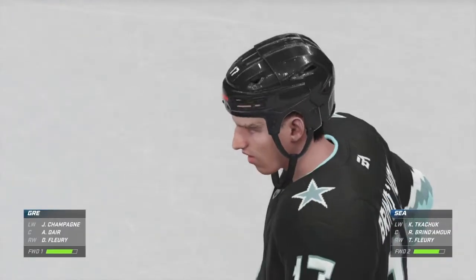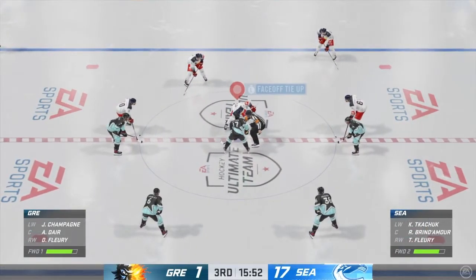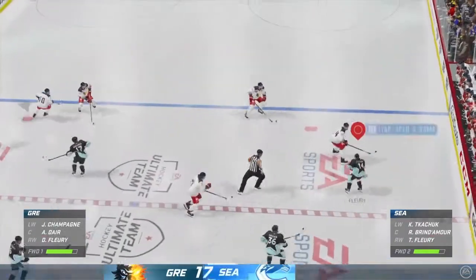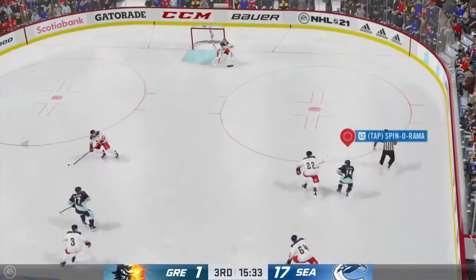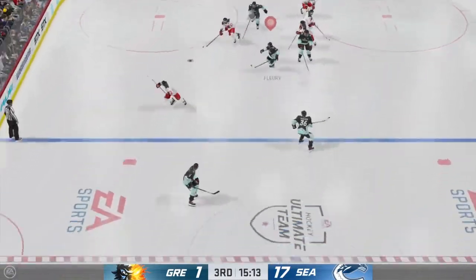Vancouver's added to their lead here in this third period. It's been nonstop. I like how they've scored and then gone after the next one, James. They've had their foot down on the gas pedal the whole night. Scored by number 17. Moved out in front and makes the save.